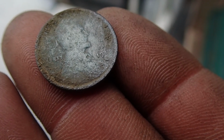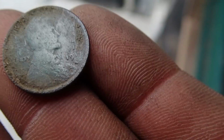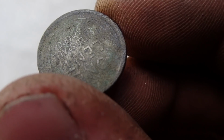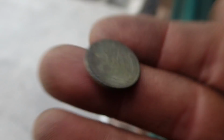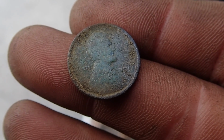Well, Bob dug a weedy. I think it's a 1917 S. I think. Could be a D, but I think it's an S. 1917 wheat penny. Hopefully we find some stuff older than just wheat pennies, but it's only the second coin that we've ever found coming here. Well, the second old coin.